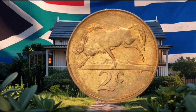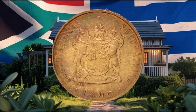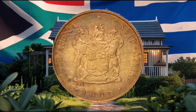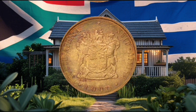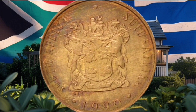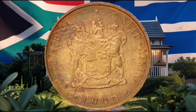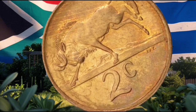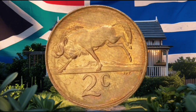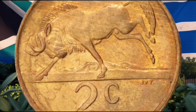The coin was struck in bronze, which gives it a distinct reddish-brown color. Over time, exposure to air and handling can lead to oxidation, darkening the surface and giving each coin a unique patina. This natural aging process often makes the coin more visually appealing to collectors. The diameter of the coin is approximately 18 millimeters, and it weighs around 3 grams. Its thickness and lightness make it comfortable to handle and easy to store. Even though it is small, the detailed artwork on such a compact space is quite impressive.